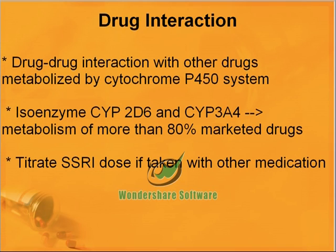Now we're going to talk about the drug interactions. There's going to be drug-drug interaction with other drugs metabolized by the cytochrome P450 system. And just to state how big of an impact this is, isoenzyme CYP2D6 and CYP3A4 are involved in the metabolism of more than 80% of marketed drugs. So there's going to be a high chance that if you're taking another medication, it might interact. And therefore, you want to titrate SSRI doses if you're taking another medication just to see if there are any drug-drug interactions.